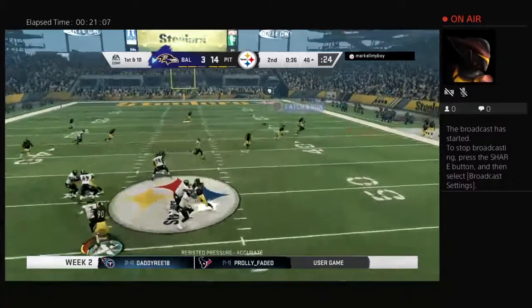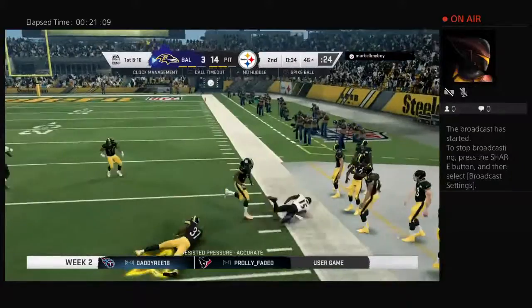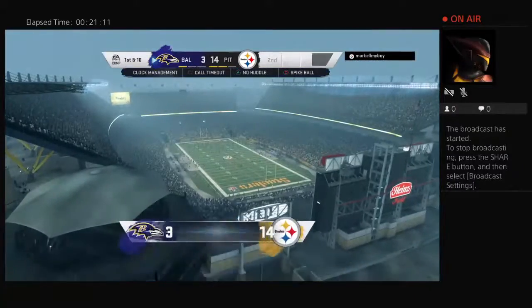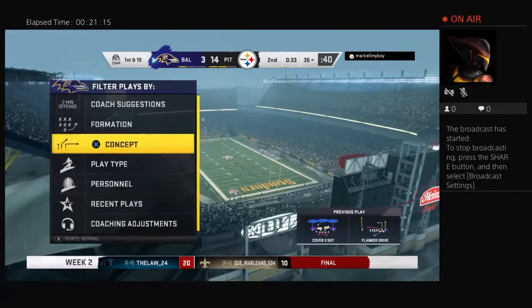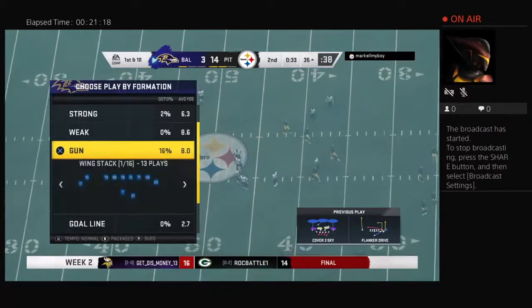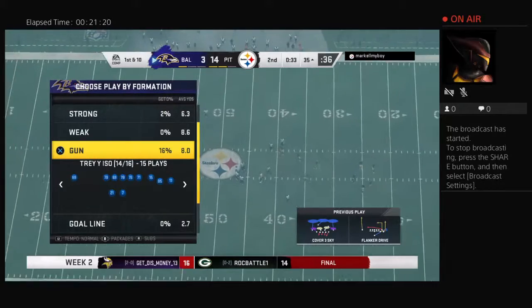On 1st and 10, Newman. This will be caught by Brown. And he's got this down to the 35. The Ravens going to use the second of their timeouts, as the clock will stop with 33 seconds to go in the first half.